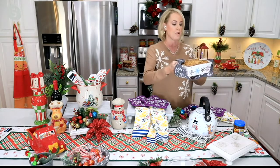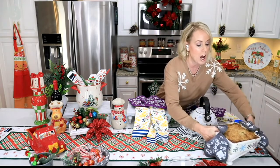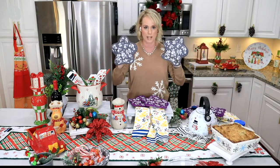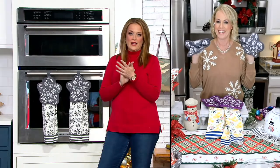And when I go to put this right over here to just show you so many different ways that I can hold this baker now, underneath it on the sides. Any dexterity issues, these are a must-have in your kitchen. Pretty and so amazing. Seriously, I love these. K50164, great gift idea too.